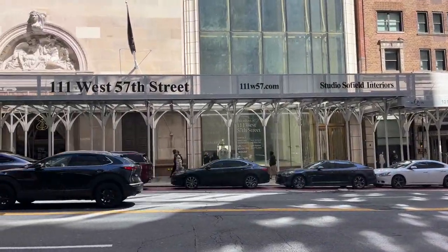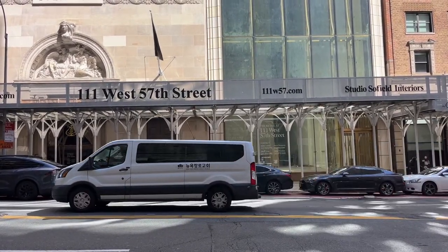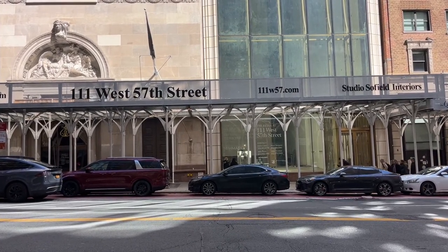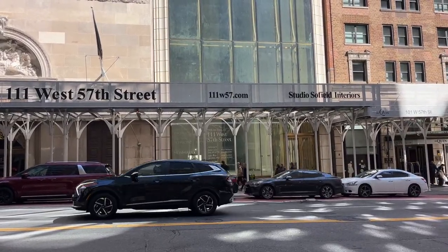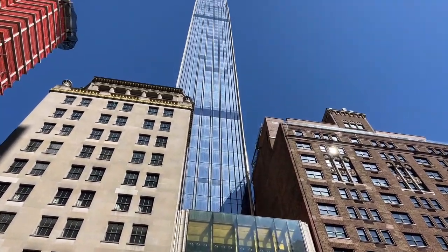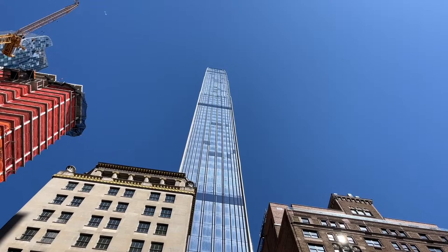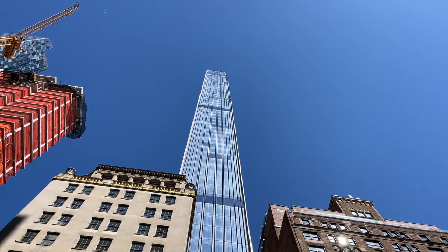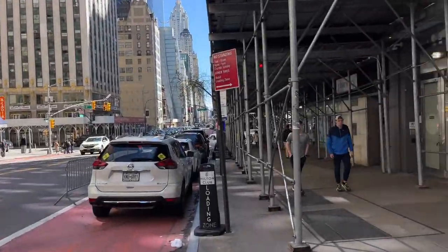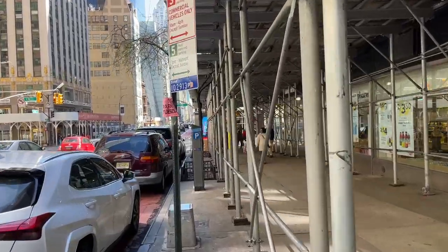But check this out, guys. It's cool to see these during the day to get a different perspective. This is 111 West 57th Street, the Steinway building, or Steinway Tower, also nicknamed the Stairway to Heaven. This is their retail space. But look at how massive this thing gets. This is the skinniest residential apartment building in the entire world. So we'll go over to the Apple Store and then we'll walk back around and head up to the Upper West Side. That's where I have to go.